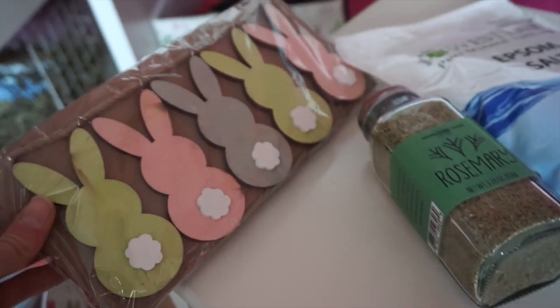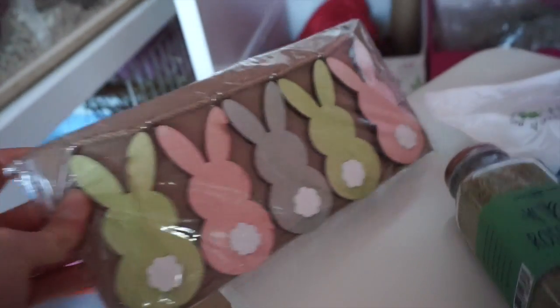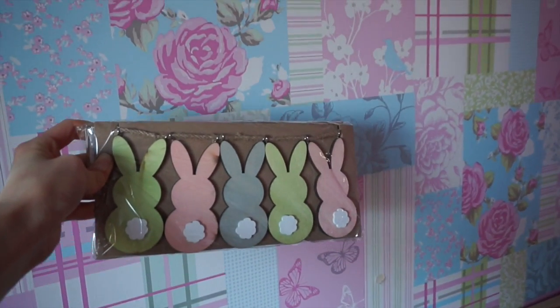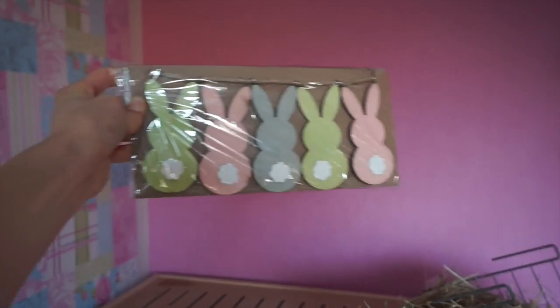And I also got this adorable little bunny bunting type thing. I thought that would look really cute in my bedroom. You can see I've got the green, pink and blue on there. That'll look adorable. I don't know where to put it though.